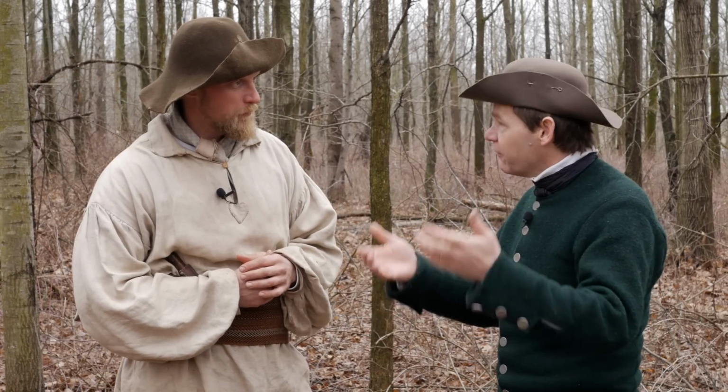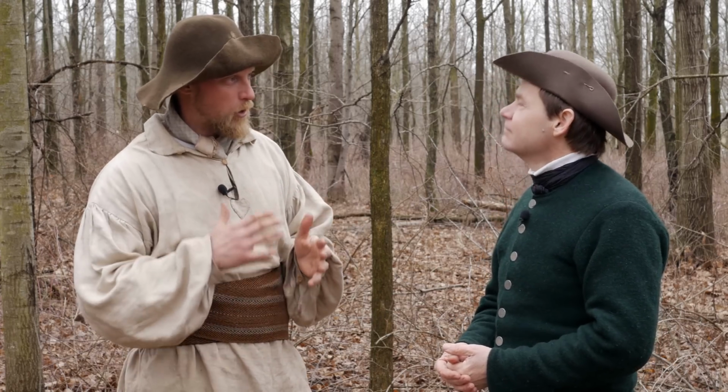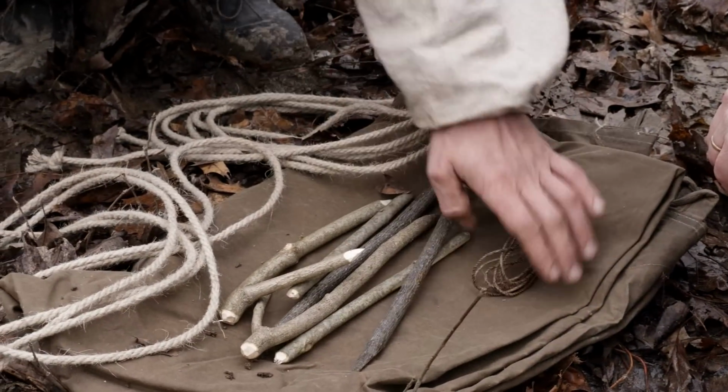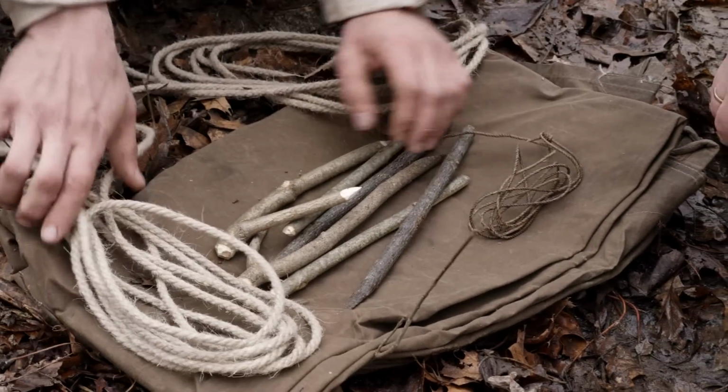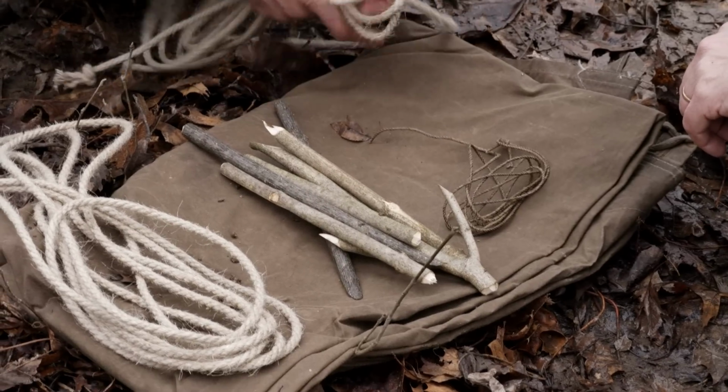So what do we need for our shelter? This shelter is super simple. It can get packed in your bedroll. All that we have is a tarp and a few pieces of rope, and that's all we're going to need. Tent pegs and toggles we can make right off the landscape here. Great. So let's get started.